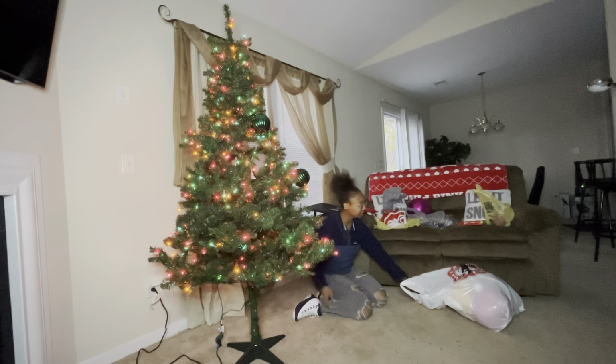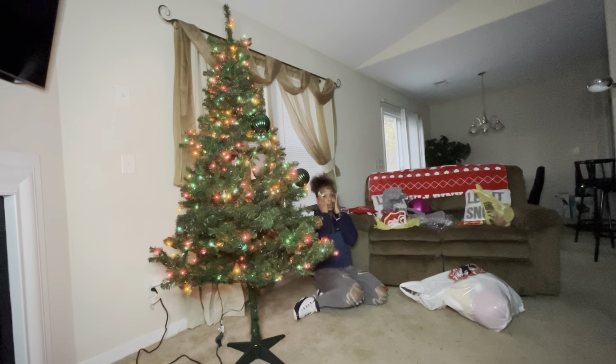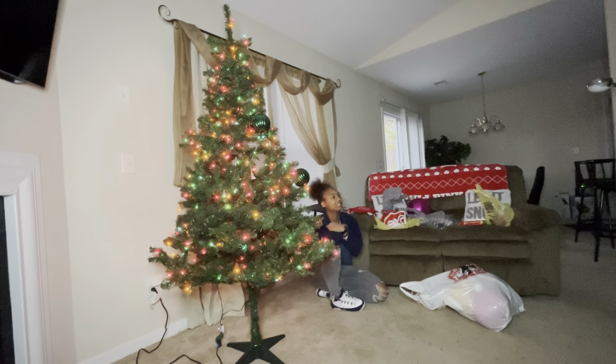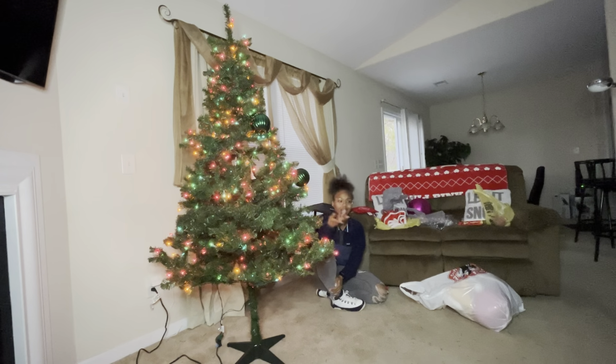These are also to go on the wall. I don't really know just yet how I want to do my wall, but I want it to look like I'm walking into Christmas from the hallway. And then we get in here and it just looks like Christmas.